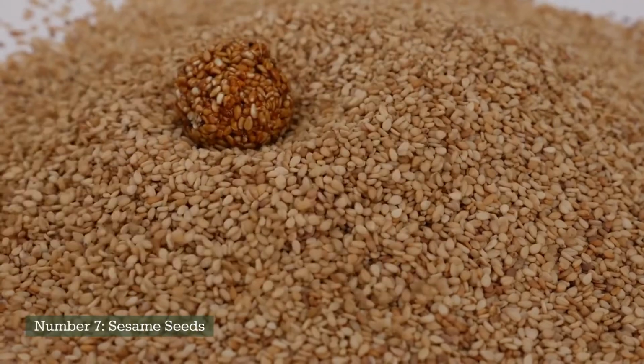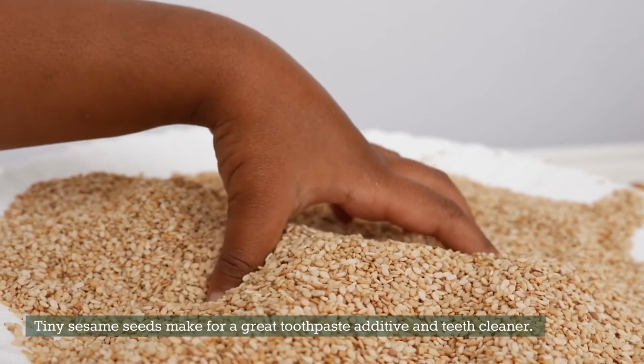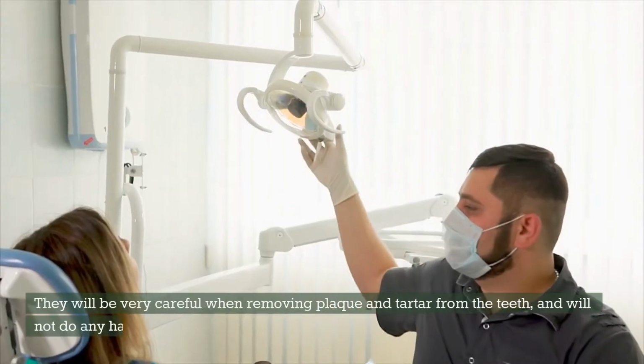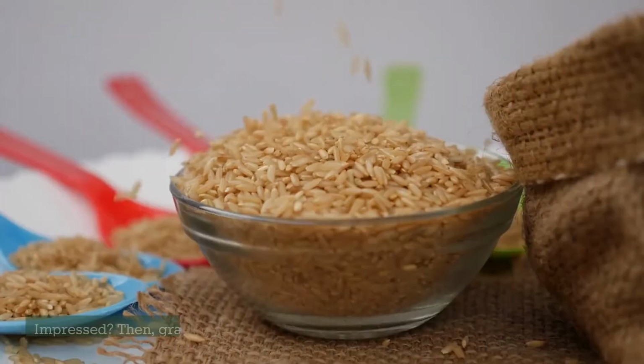Number 7. Sesame seeds. Tiny sesame seeds make for a great toothpaste additive and teeth cleaner. They will be very careful when removing plaque and tartar from the teeth, and will not do any harm. Impressed?